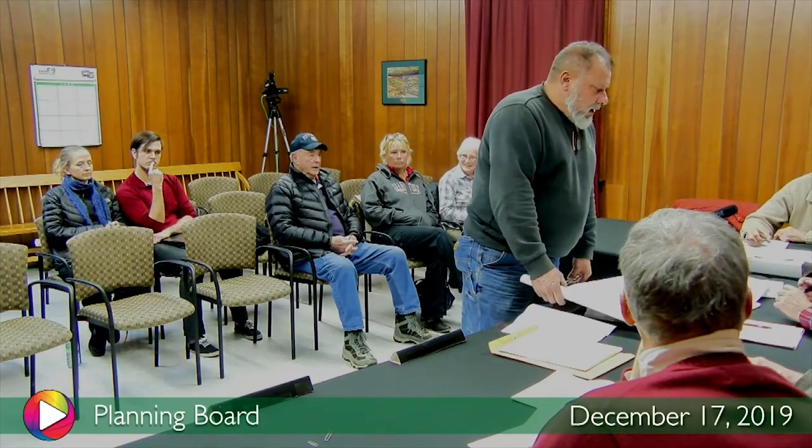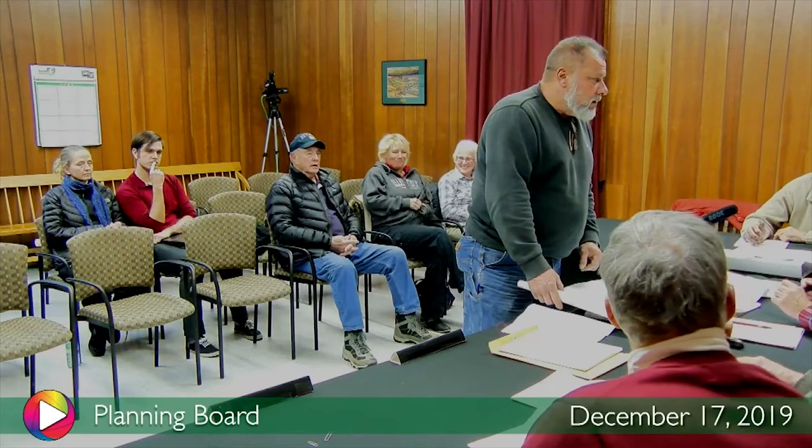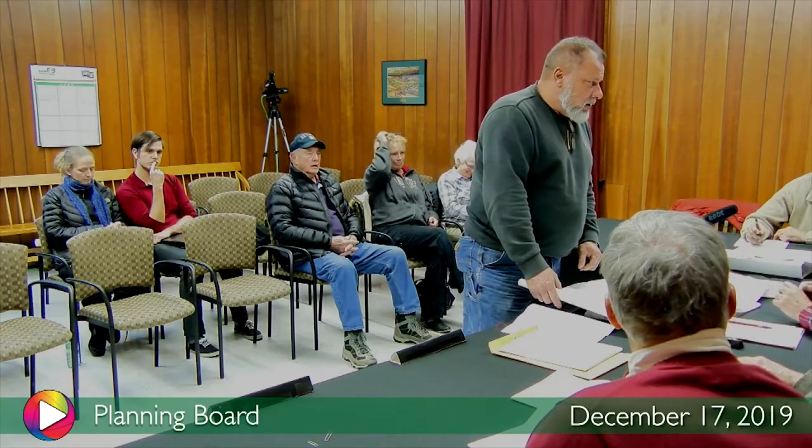What is this for again? He's using it mainly for storage. Where is it again? 322 Russell Street, Sunray's Printing, the Shelburne Falls Coffee. He only needs site plan approval. How big is the garage? 55 by 28, so it's 1,500 square feet. How big is the existing one though? Sunray's Printing. Oh, this is not attached.